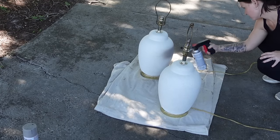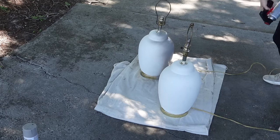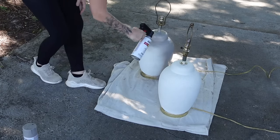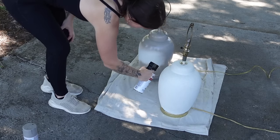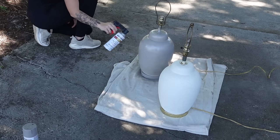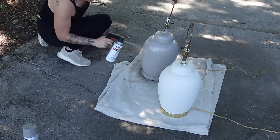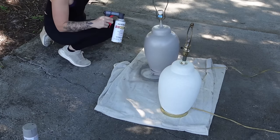Now, something else that I needed to touch up were these lamps. This is a set of lamps that I got for free. If you remember that kitchen table that I got for free and flipped, that turned out really pretty, I planned on doing a Pottery Barn dupe on these, but I ran out of time. So I was like, you know what? One quick coat of spray paint and we'll be good to go. I'll put these in the sale.